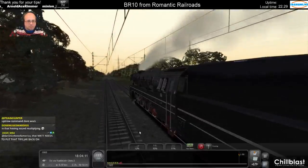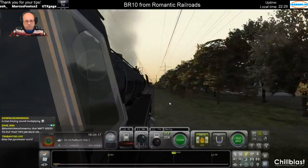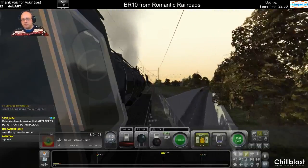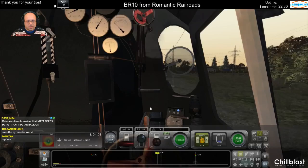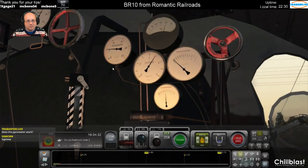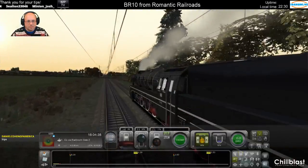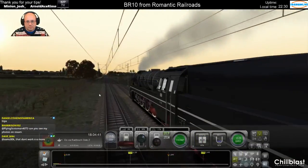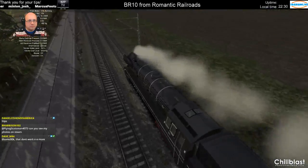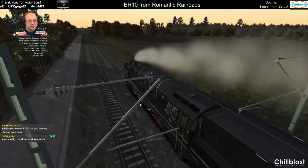Dampers are closed. Let's open the dampers. Does the pyrometer work? I don't know. I have no idea what a pyrometer is. Right, let's coal up until we find the ideal fire mass.